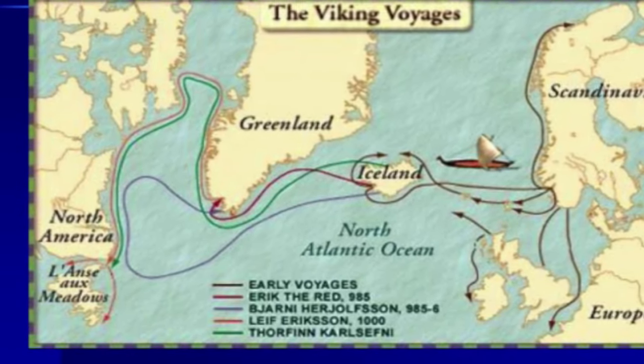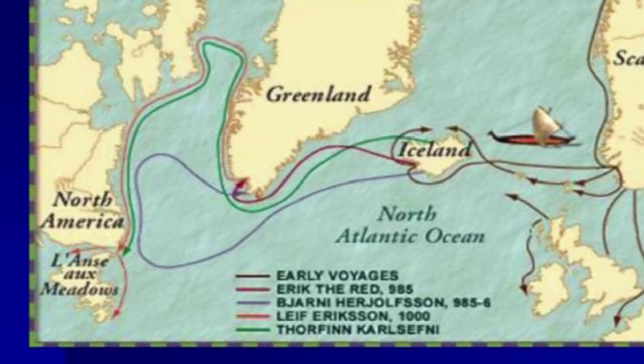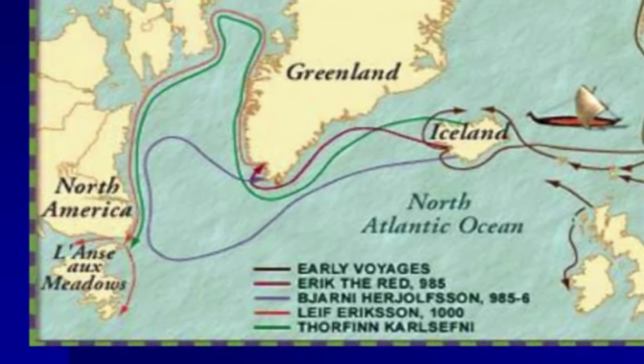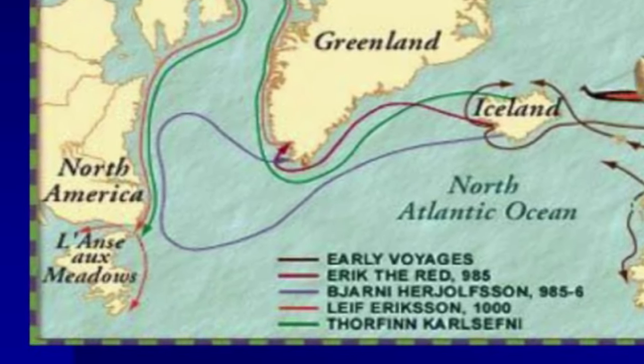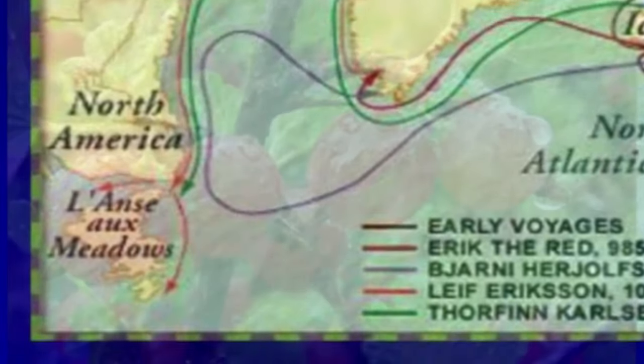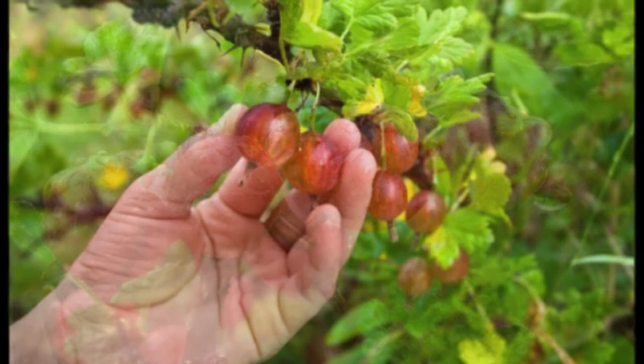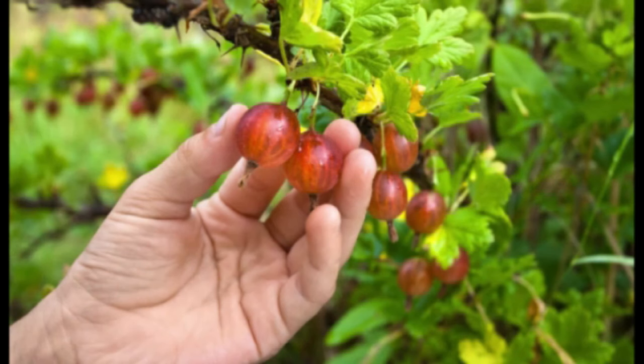Now, what about this thing about Vinland? Was it really Newfoundland? Well, there has never been any grapes grown in Newfoundland, and that leads to some question about whether or not it is actually Vinland, which means grape land. These are not grapes. These are gooseberries, and they do grow on Newfoundland, and perhaps, although I doubt it, the Vikings mistook these gooseberries for grapes.